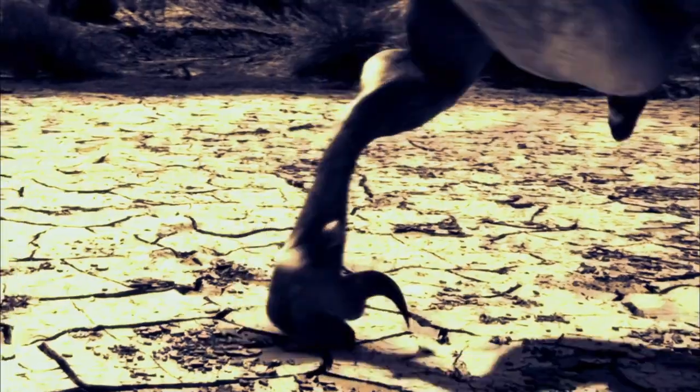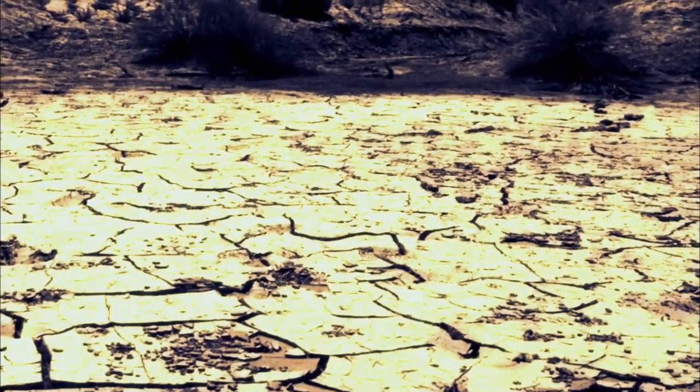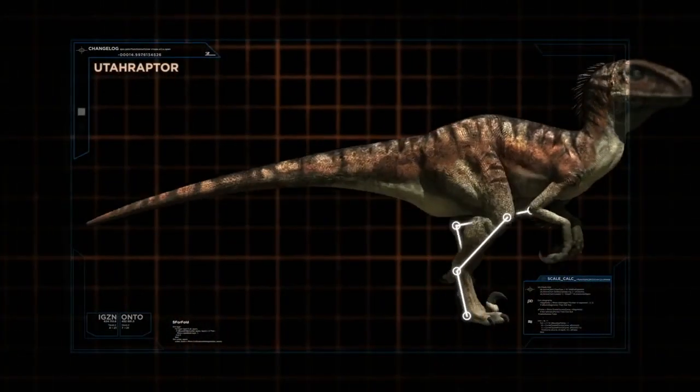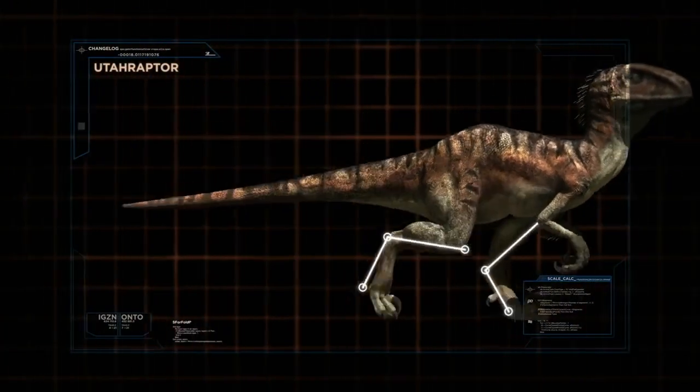Utah raptor, on the other hand, is a pretty fast, agile dinosaur. He's got to be because he's hunting and chasing prey. His body is designed to be quick. His long, stiff tail helps counterbalance him. So he's a very quick, very agile, and very fast dinosaur.